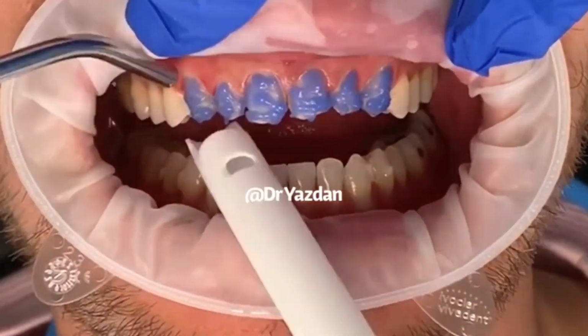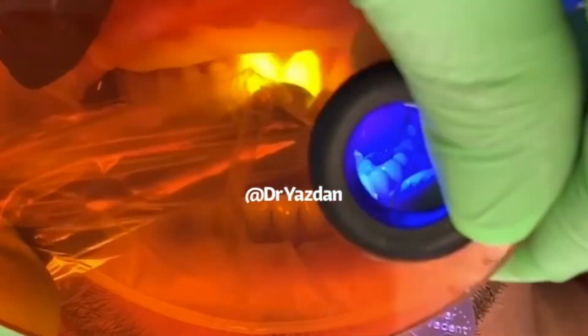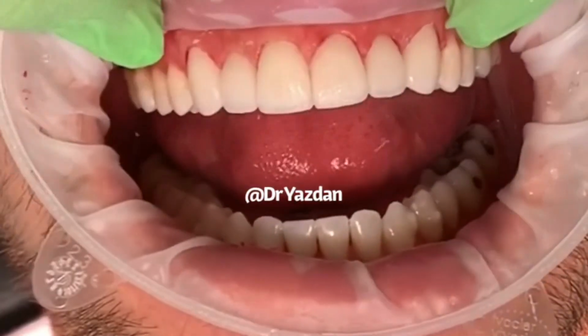They get to see it before we permanently put it in, because once we permanently put it in, it's in there. We'll have to actually start from scratch if the patient wants something changed. So we want to make all the changes before we permanently put them in. Once we get the okay from the patient, then we prep the teeth, we prep the veneers, and then we put them on, and the patient gets to leave with a brand new, beautiful smile.